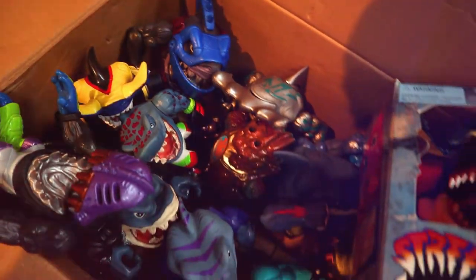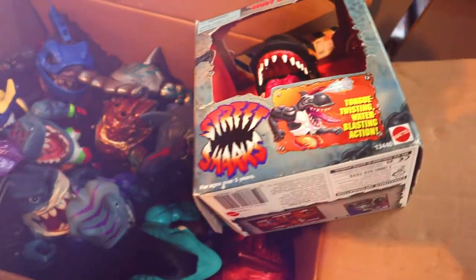All right, Retro Gang, we are on our way to Time Blaster Toys, because today Keith got an amazing collection in that is nothing but Street Sharks. So we're gonna head over to the shop and take a look at all of these awesome action figures.